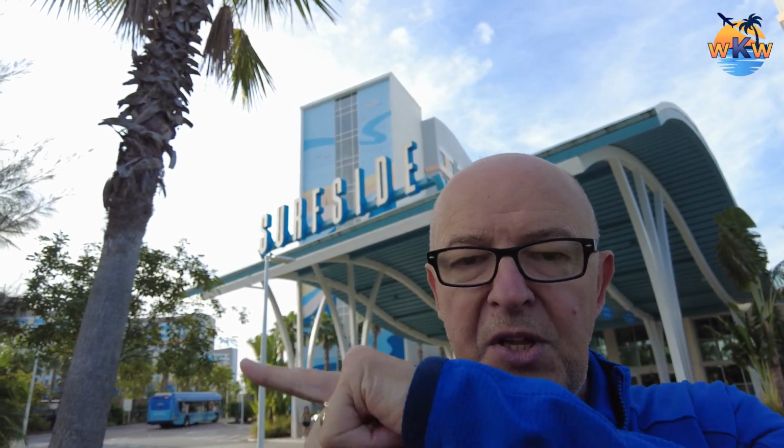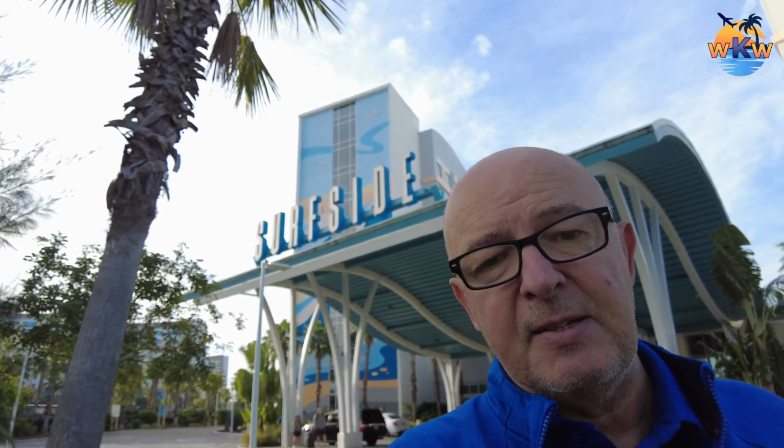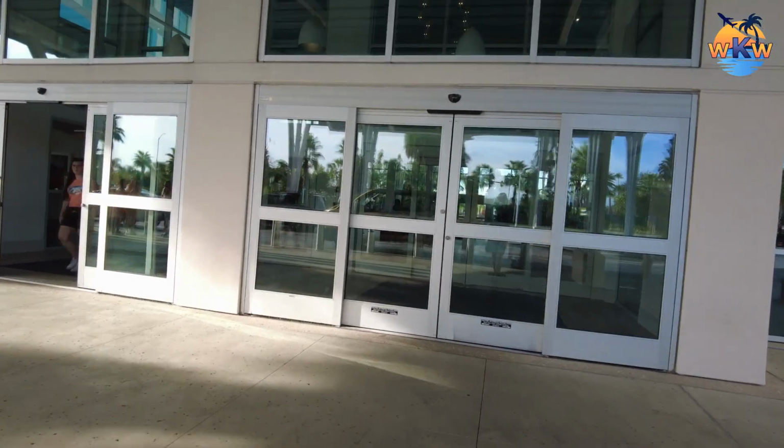After a 9.5-hour flight from the UK, we finally arrived in Orlando, Florida. I'm on International Drive and I booked 2 weeks at this resort. It's Endless Summer Resort and we're staying in this hotel behind me, part of a sister hotel. The one over the road is called Dockside, this side is Surfside. As I said, it's part of Universal, so I'm going to get booked in and then I'll give you a little tour of the hotel and show you the facilities that are here at Surfside.